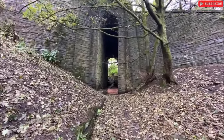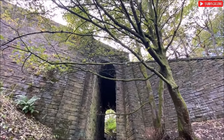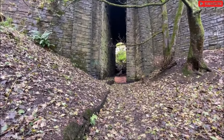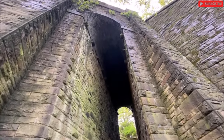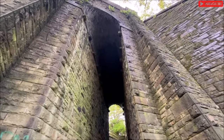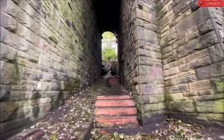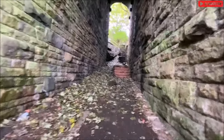So I'll get up to here and let us have a look at this huge, huge arch for a footpath. Now I can't stress the height on this thing. It is massive. Four stories high, something like that. We've got a bit of repair work to the brickwork in here. And I was right, it does go off at a slight angle. I mean, just look at it. That's massive.